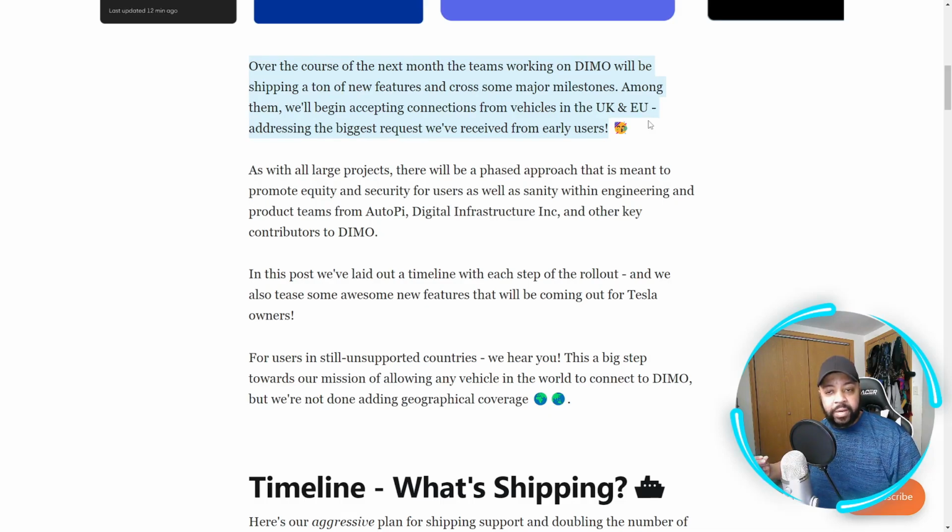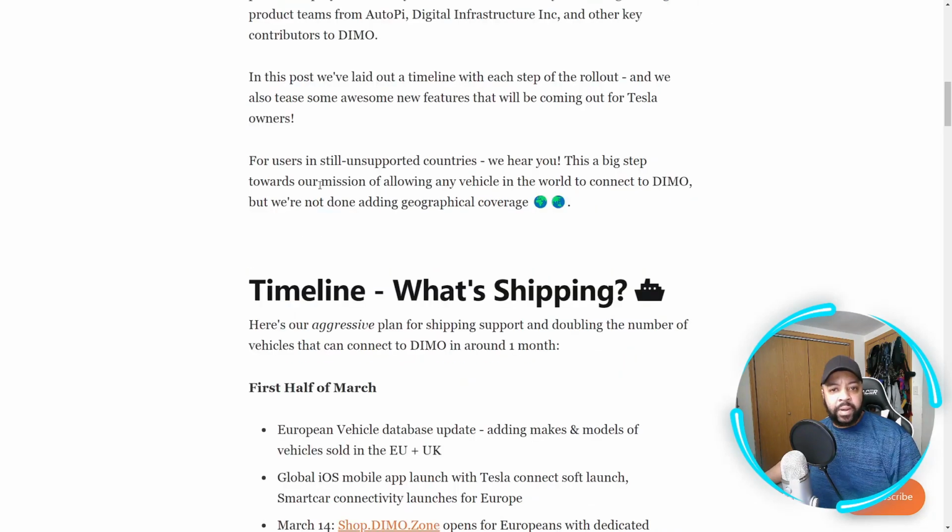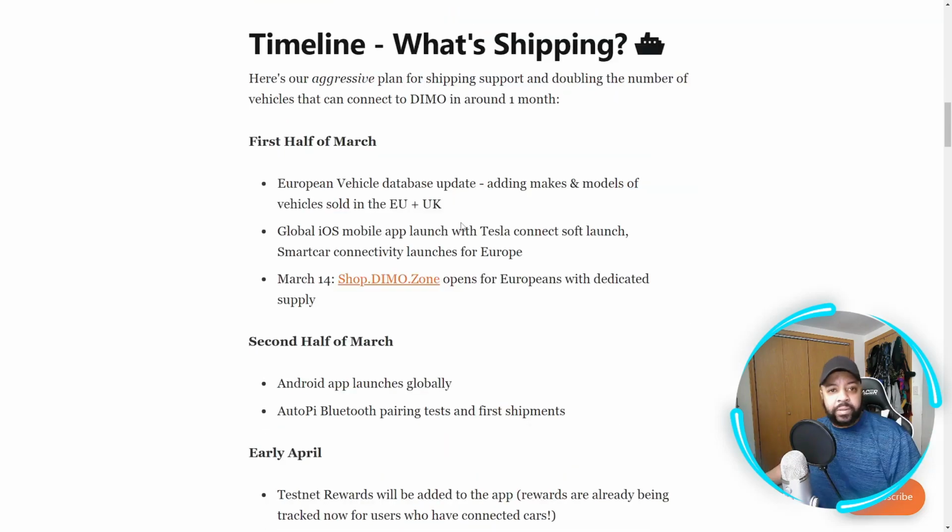So it's sounding like Dimo has been listening to some of the early users and early adopters, and are addressing this, and now going to be able to open up to the UK and EU. They still have other unsupported countries that they're going to be reaching out to, but they're doing this in a scaled approach. They're not just opening it up to everyone. They have a lot of testing to do before they open up to these new regions. So this is good here.